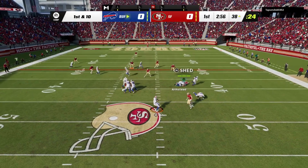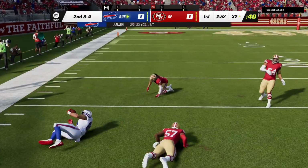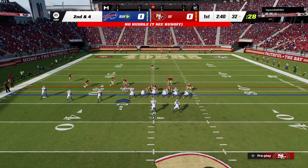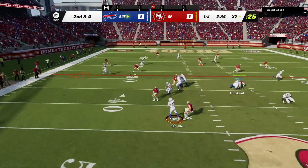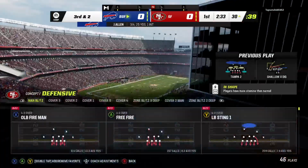Here's Allen on 1st and 10. That's caught by his tight end, Dawson Knox. And they're going to work this down to about the 32-yard line. To throw again on 2nd down. Allen going right back to Knox, and again a completion.